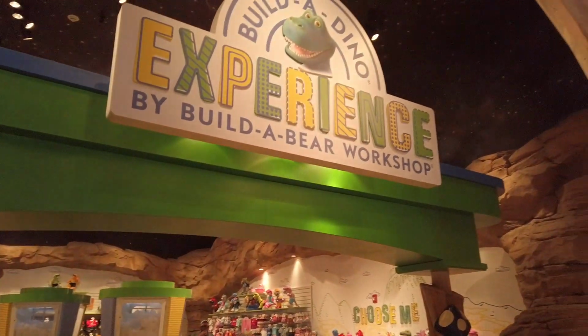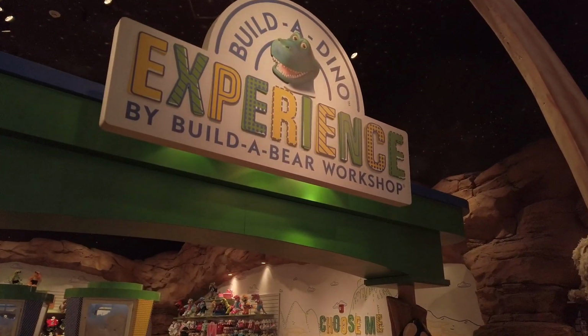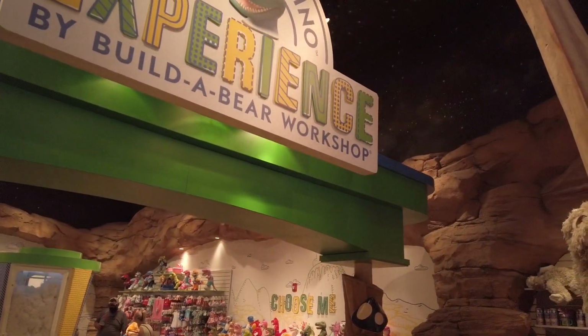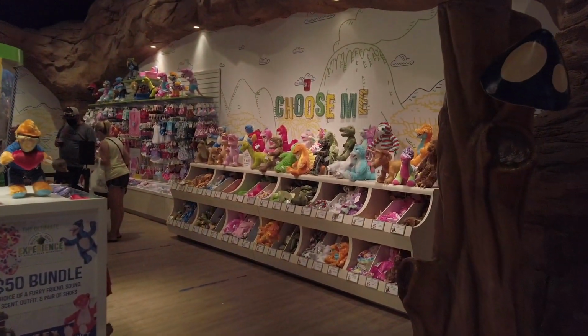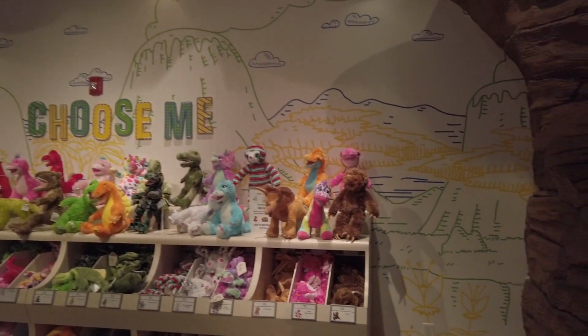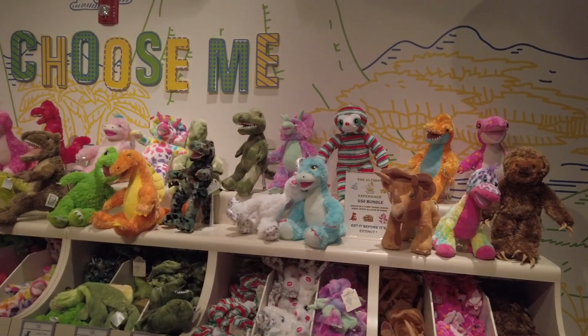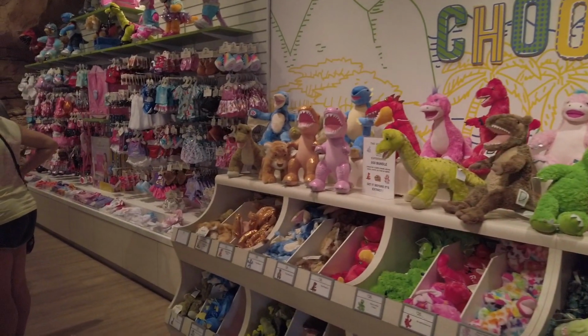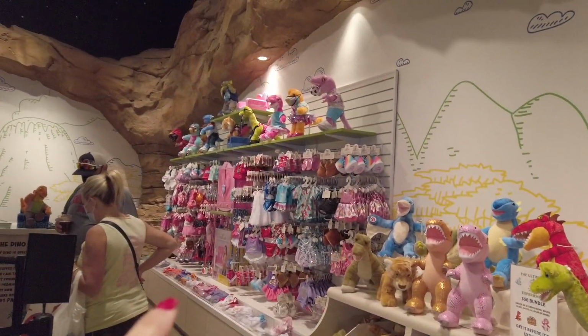So connected to the dinosaur gift shop here, part of it is actually a Build-A-Bear, but it's a Build-A-Dinosaur. So it's a Build-A-Bear for dinosaurs. So it's actually cool. This is rather new, this area. You can pick your dinosaur just like a Build-A-Bear. You can pick outfits and stuff like that over there for it.